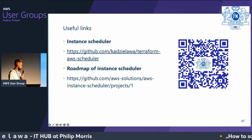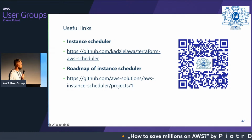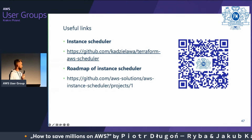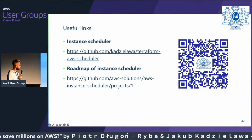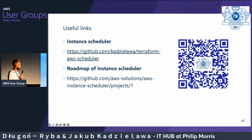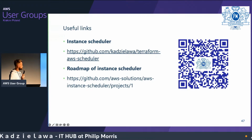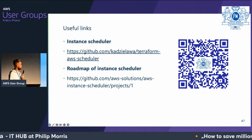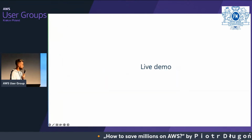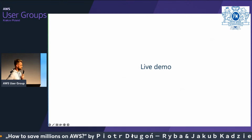Here is the list of links which you can use. The QR code goes to our Terraform module about the AWS scheduler, and there is also the roadmap of the instance scheduler, where you can track all the activities from AWS and in which direction they are going. Okay, and now it's time for the live demo. I don't know if we have time for a demo.